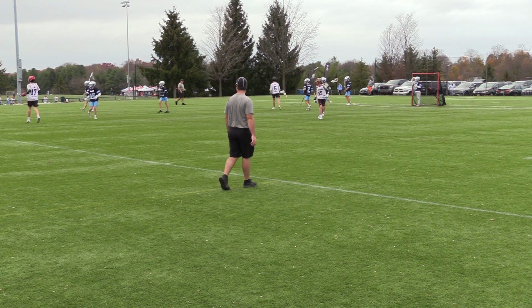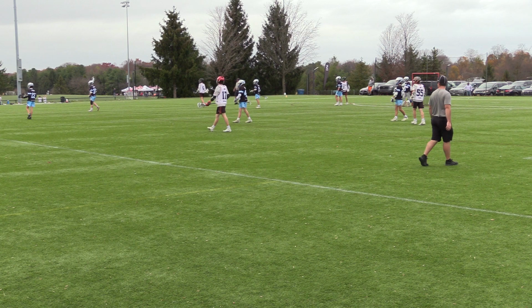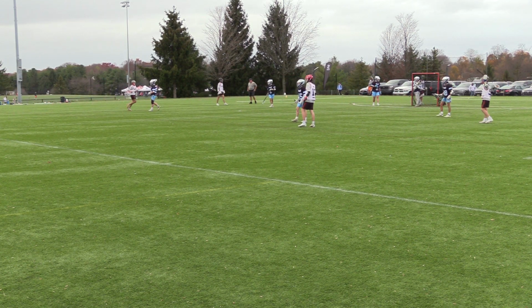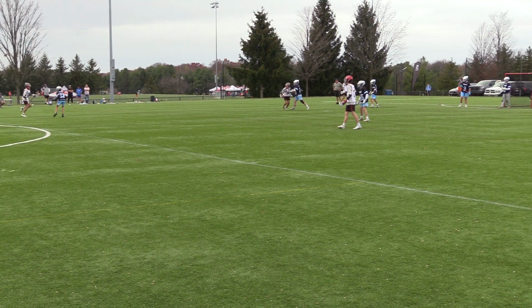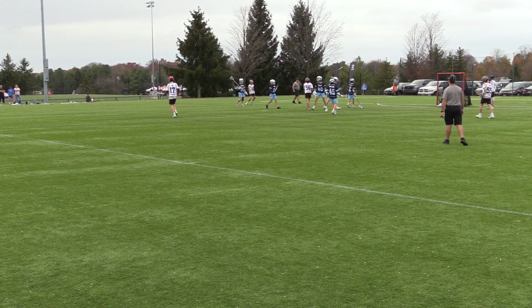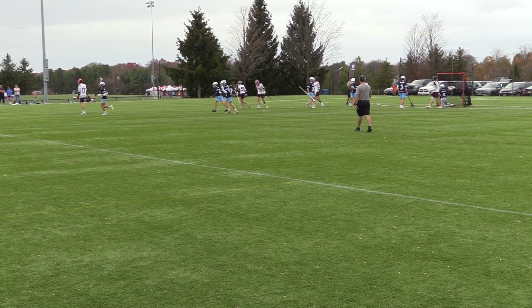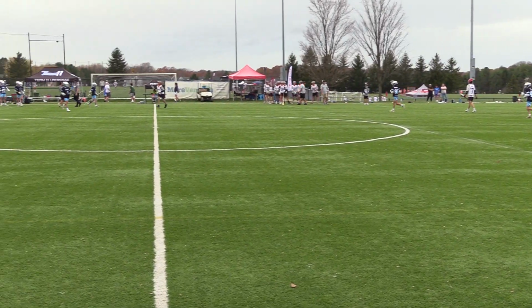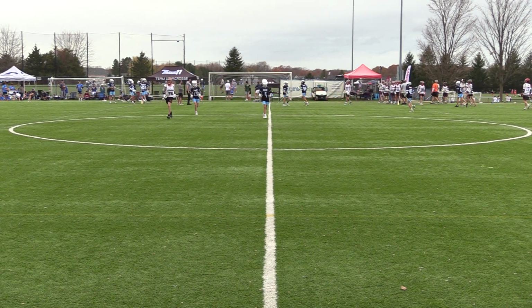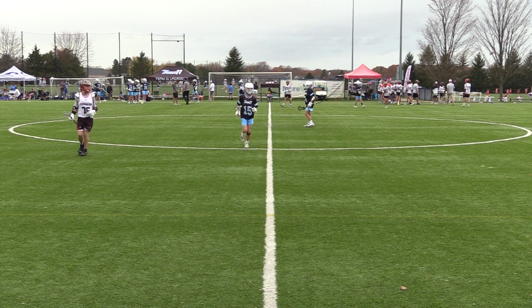And they get it to Nick, who's going to set up the offense up top. Shea in and Evan in. Good pass inside to Evan, and Evan was terrific. Bounce shot. And just a real nice look by Nick to see Evan open inside. And that puts Express up 6-0. Should be 6-0 if they haven't changed the scoreboard yet.